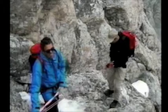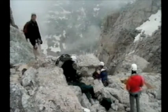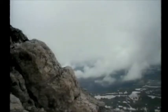In the distance I can see storms begin to grow. Darkness out ahead. We're delayed for over 2 hours at the repelling points by an accumulation of people and an unexpected hailstorm that rolls in.